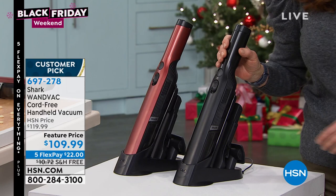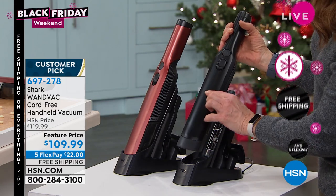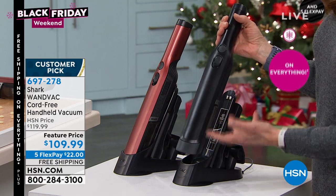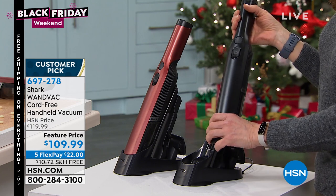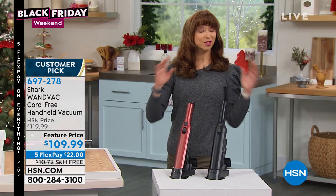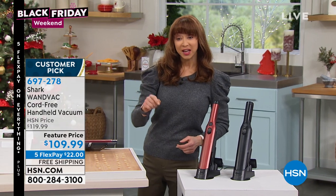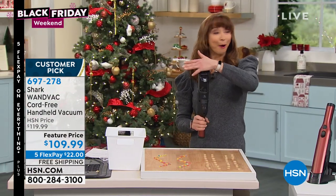And then even this deep, we do officially call it black, right, Allison? But you know what's so funny? It's like a rich obsidian black. When I've seen other people trying to do the wand vac, it's kind of a flat color. To me, this just looks really, really rich, if you ask me. And then you are getting it at a feature price. We worked so doggone hard to get these in stock, and you get it on a Flex Pay of $22 on your credit card.